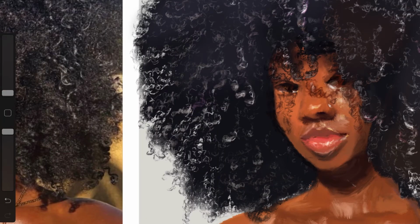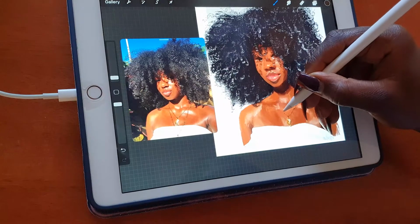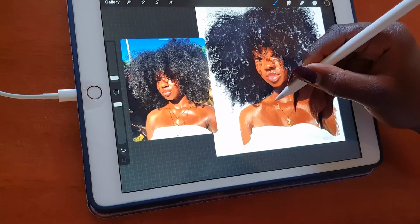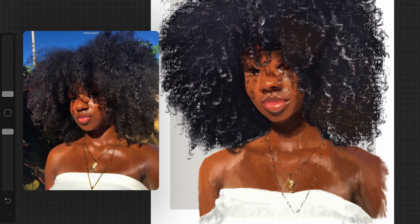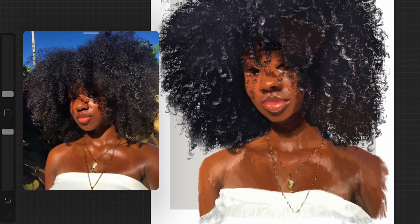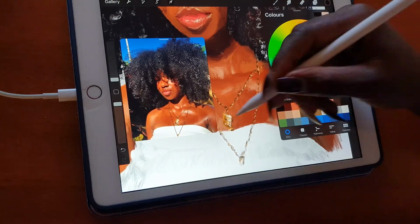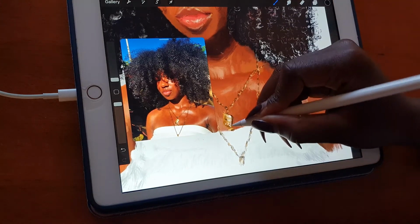Final details were to add the jewelry that she had on, like the nose ring and the necklaces. Then I readjusted the block of gray in the background and played with it to find a shade that I liked. I also added a few strokes of paint on the sides of the drawing just to make it look like a painting.